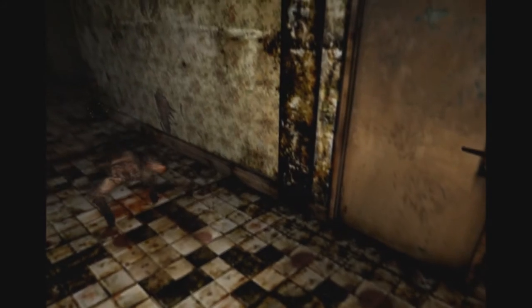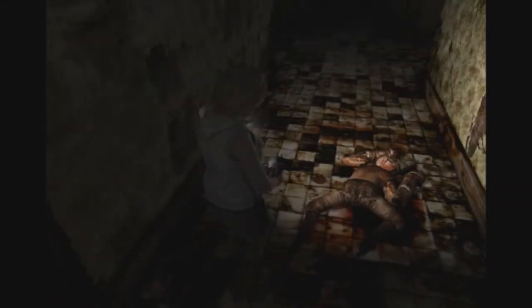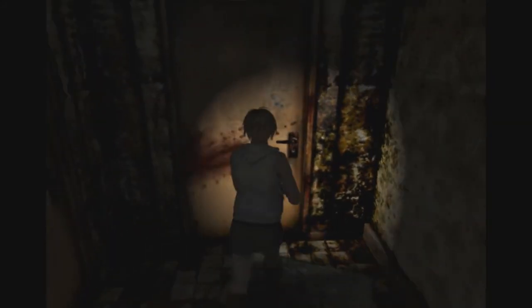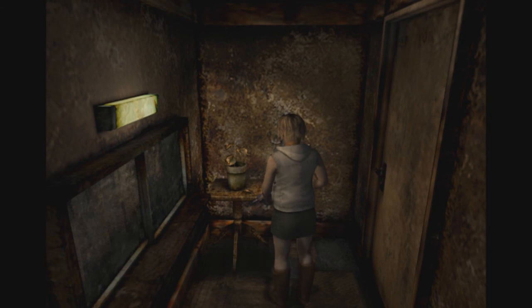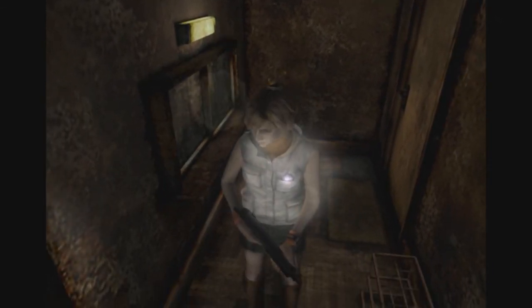And there's the Slurper. This is our first encounter of the Slurper. And we can head through here, this bloodstained door. I don't know what kind of plant this is, but it's withering away. Poor thing. How did I see you, Heather?